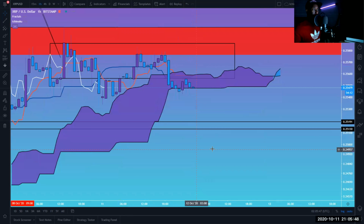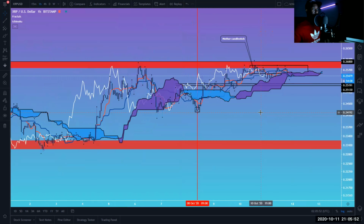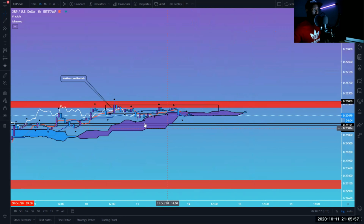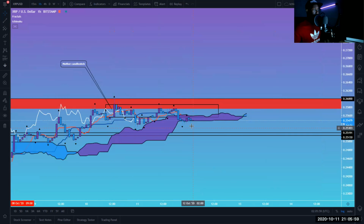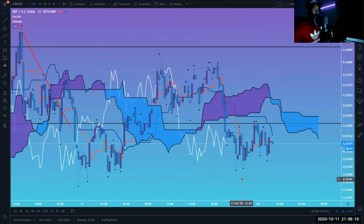Looking here on the 1 hour time frame, we see that the cloud is getting weak. We see that this resistance has not been broken multiple times, and we see that the mother stick candle on this 1 hour time frame has been broken. So price is moving lower. We have a bearish cloud forming. It looks like price is going to go to the downside. Now, another thing that I do see as far as weakness, cloud is also showing us.